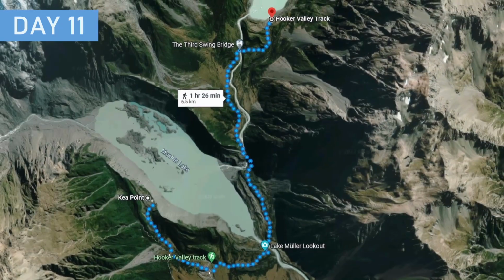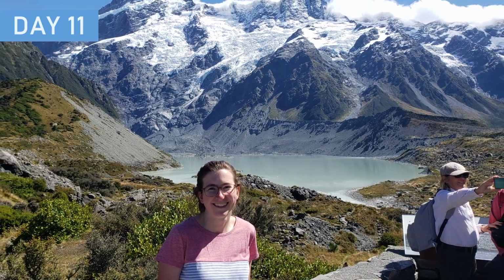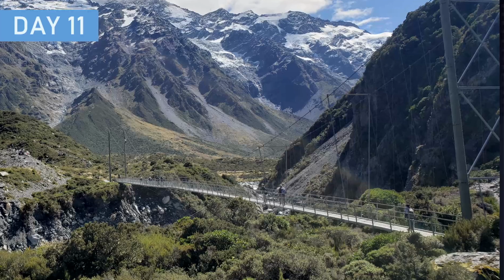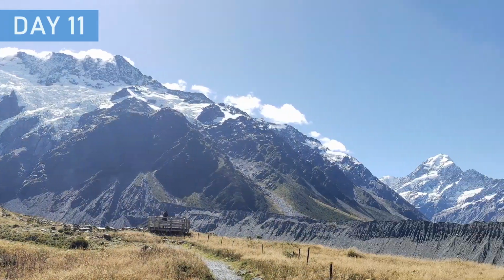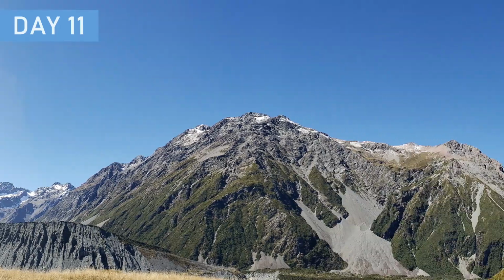There we did the Hooker Valley track and the Key Point track. I'll warn you that the parking lot gets quite full here and you might need to plan on parking alongside the street. The hikes were okay in the area, but a bit underwhelming compared to some of our other ones. That's not to say that the views sucked though. I mean, that entire area had some crazy awesome views.